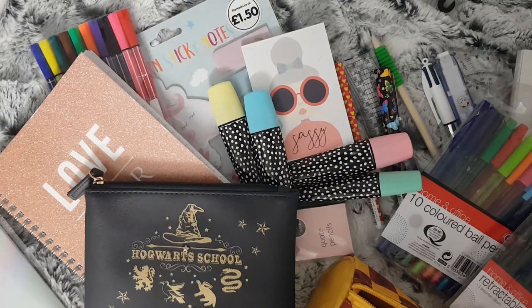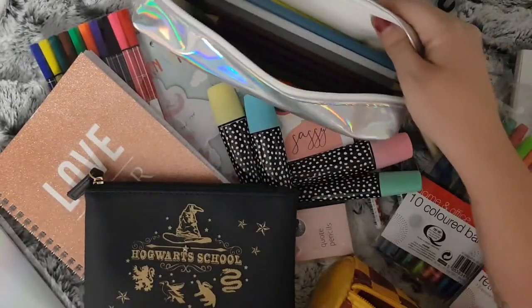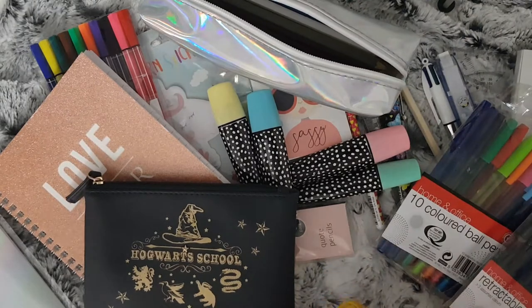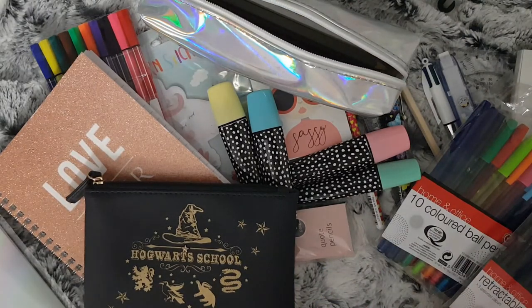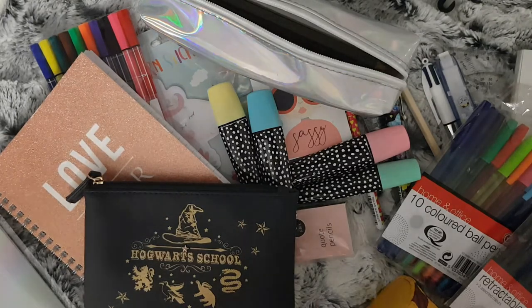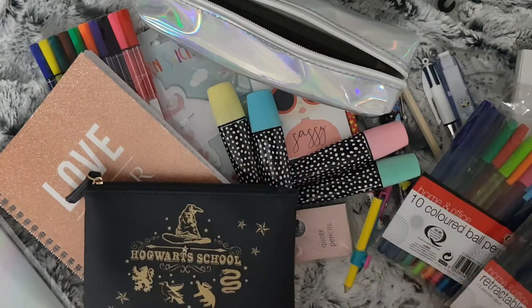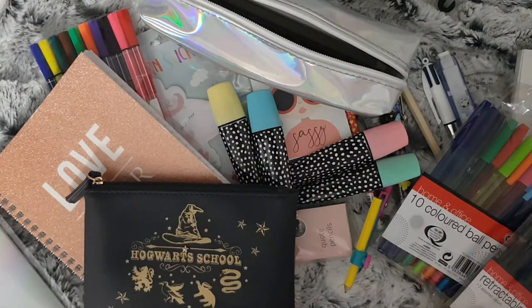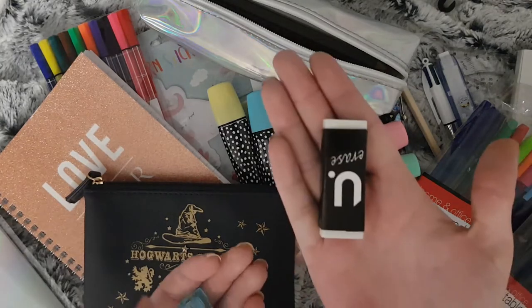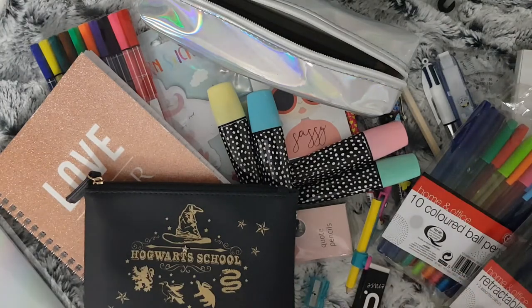From a local shop, I picked up a pack of colouring crayons. They're just already all in there. I also picked up, I think they're called protractors. This was only 25p, and then I also picked up a pack that has just rubbers and sharpeners in it for £1.50. So that's everything for today's video.